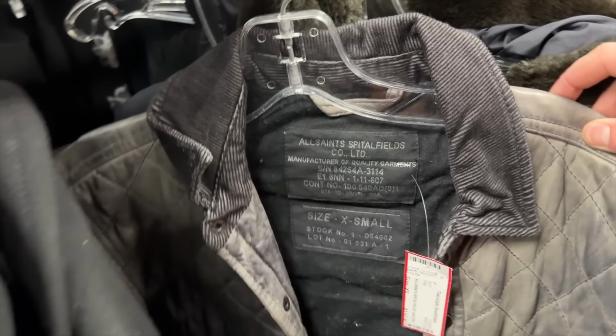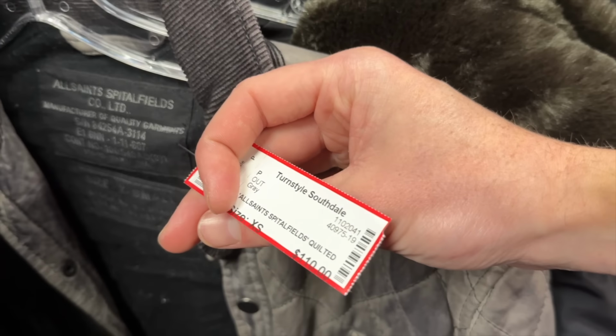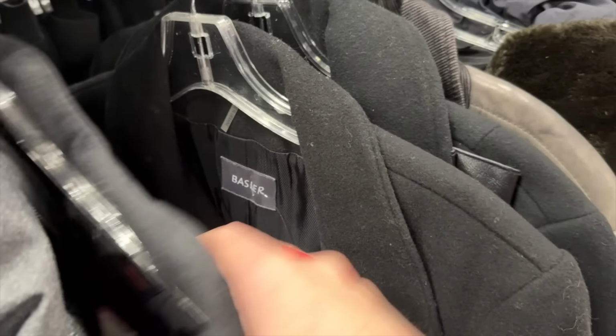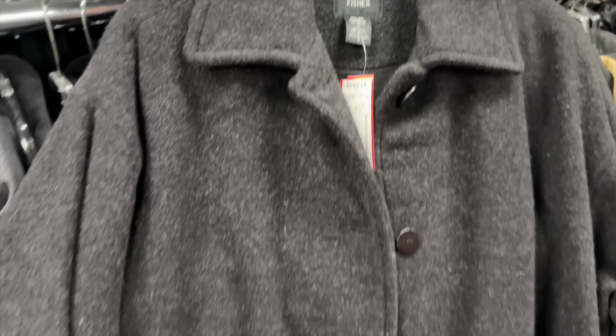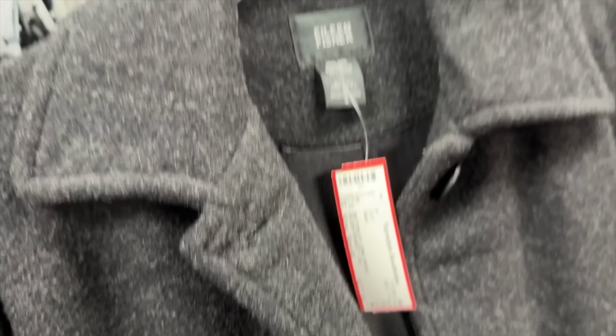Then I found this All Saints quilted leather coat. This was super nice, but this was $110, and it was an older label and not my favorite style, so I skipped this. This Eileen Fisher coat was really, really nice. If this was a lot cheaper, I would get it because I'm sure the retail on this was out of this world, but $77 with 25% off is not what I want to pay for Eileen.